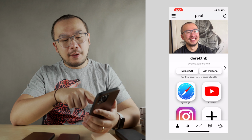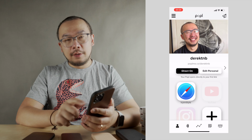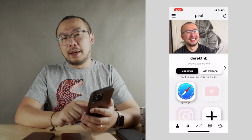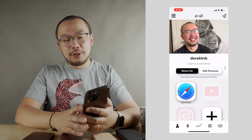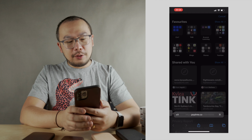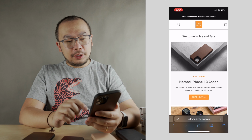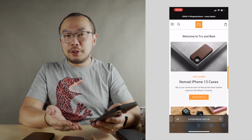So instead of the digital business card going to your Popple profile page, you can actually make it go directly to a service. So if I press Direct On, so now I've set this Direct On function to go to a bookmark, our website, tryandbyte.com.au. So if I now tap the digital business card on my phone, instead of going to my Popple profile page, it will actually go to tryandbyte.com.au.